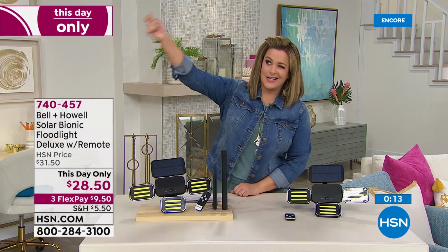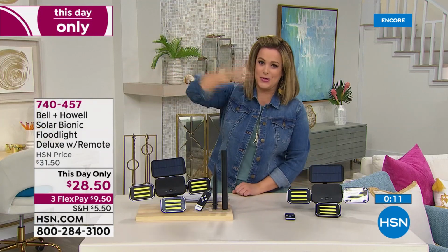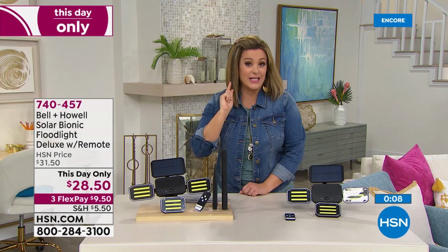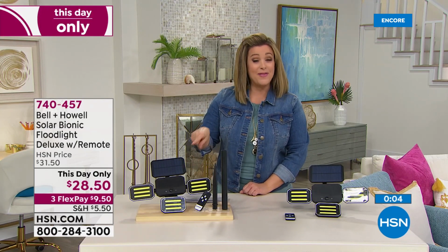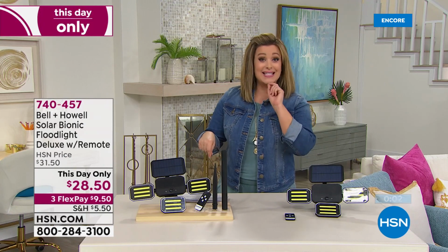And of course, when they think about the HSN customers, you get that remote with 2 extra features, the strobe feature and that constant on at 75% power. They do that just for us here at HSN. I could be in my bedroom, and as long as I have access to that window, I could be using my remote control. You hear something funny, something goes bump in the night, and you better believe I'm powering that light on. And by the way, for a solar light, it is incredibly powerful.